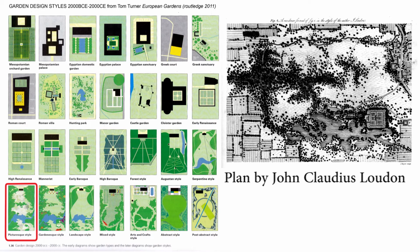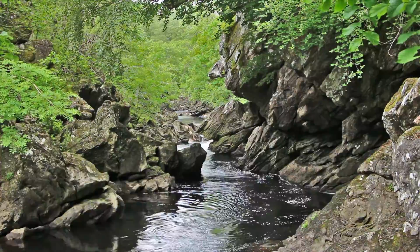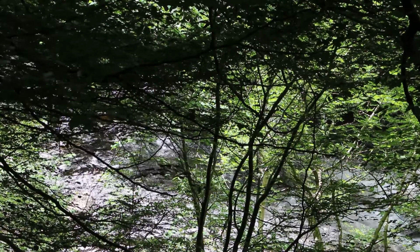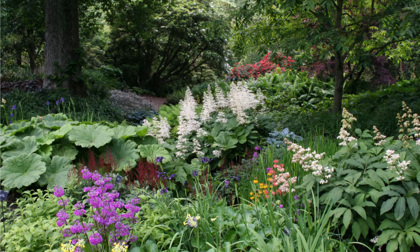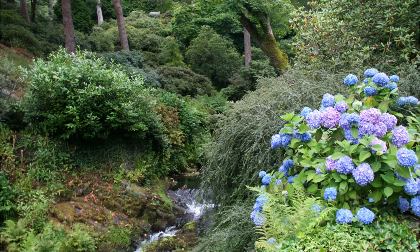Picturesque gardens, with jagged lines and highly irregular plans, became fashionable at the end of the 18th century. Their popularity grew from the work of William Gilpin, Sir Uvedale Price, and Richard Payne Knight. The gardenesque style, as promoted by John Claudius Loudon, used picturesque layouts with exotic plants, so that the gardens could be recognisable as works of art and not confused with wild nature.